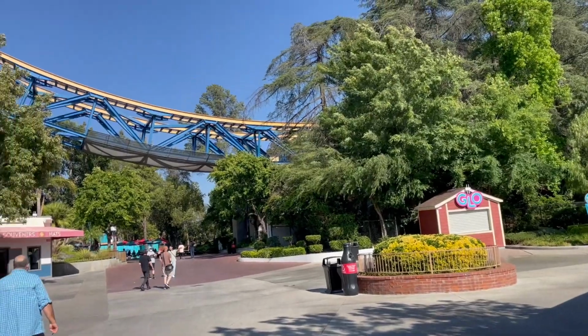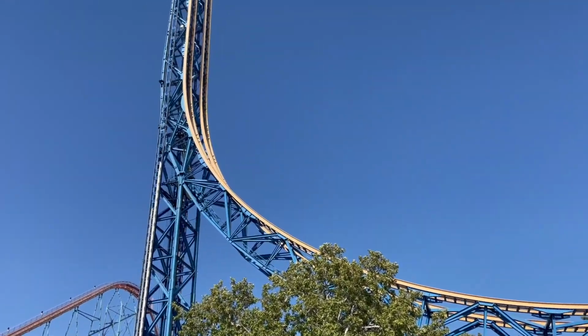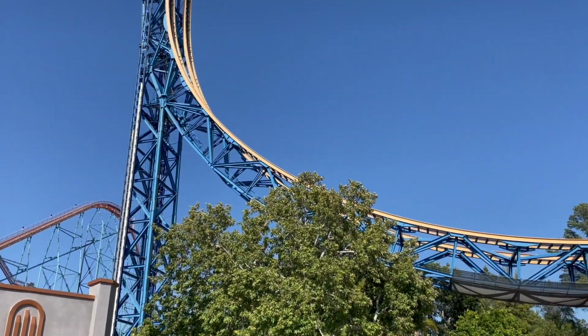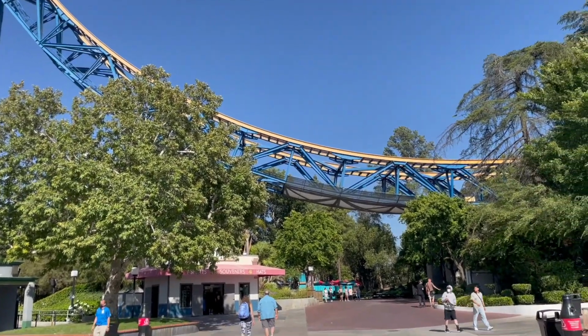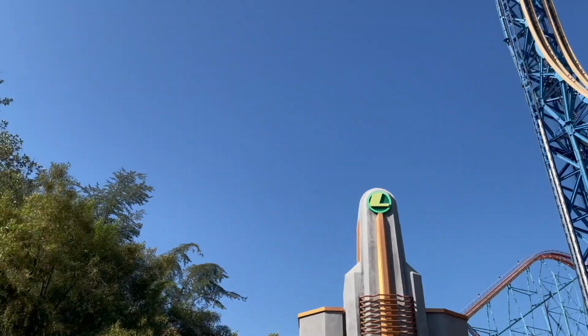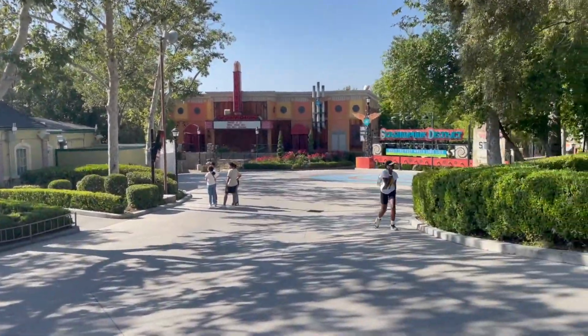And next we got this giant structure in the middle of the park for Superman Escape from Krypton and Lex Luthor Drop of Doom. I think both rides are down today. I didn't hear it running at all. It's not the best ride in the world, but it's still pretty fun, and if you're a first-time comer to Six Flags Magic Mountain, it's definitely a ride that I do recommend.